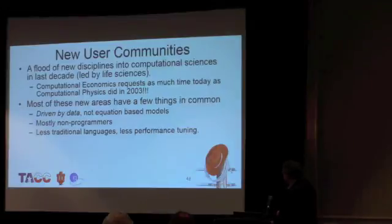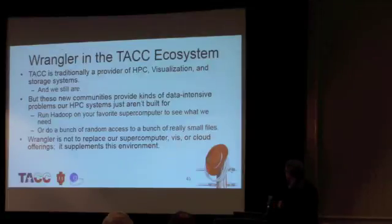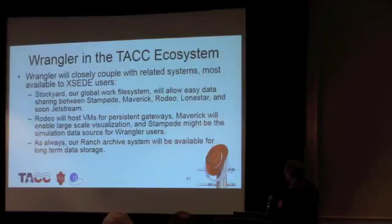We'll skip some of the lessons. And really this flood of new users that we're seeing that are stressing our support systems on the old machines, that are stressing the hardware on the old machines. And so Wrangler is our attempt, again, to just build hardware that supports them better and change our support and services model around that. And it's one of a whole bunch of things that we run now.